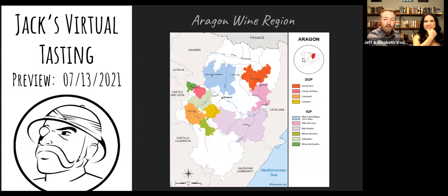All right, so here we are. Here's Spain. Up in the northeastern area is Aragon, which is where we are tonight. The sub-region is Campo de Borja, right along the river, getting up into the foothills of the Pyrenees. The designation for Campo de Borja was awarded in 1977 as an official DO, designation of origin. The vines in the area tend to be 30 to 50 years old. So old vines, and we'll see more of them.